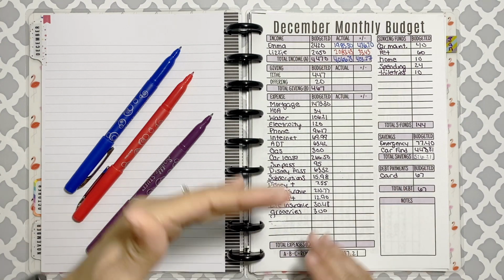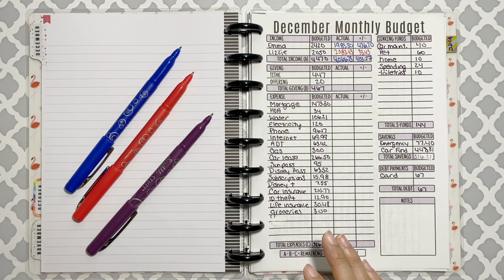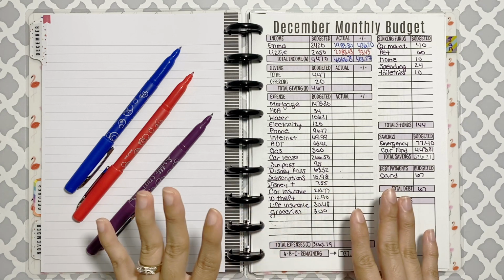So we do adjust our budget on Every Dollar every so often. Probably like mid-month, we'll just reevaluate a few things. So just keep that in mind if my numbers seem a little bit different.